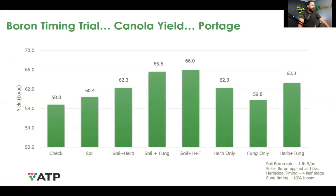Yeah. So I think what's really interesting here, when we think about boron, of course, not by a show of hands because we're on a virtual call here, but how many people think that we should put on boron the first time at 10% flowering because that's the time that we need it? The answer is yes. But if you wait until 10% flowering and your soil, of which 50% of the soils in Western Canada are boron responsive, how much yield do you think you've lost for those first 56 days of the season? Every day that plant is boron deficient.